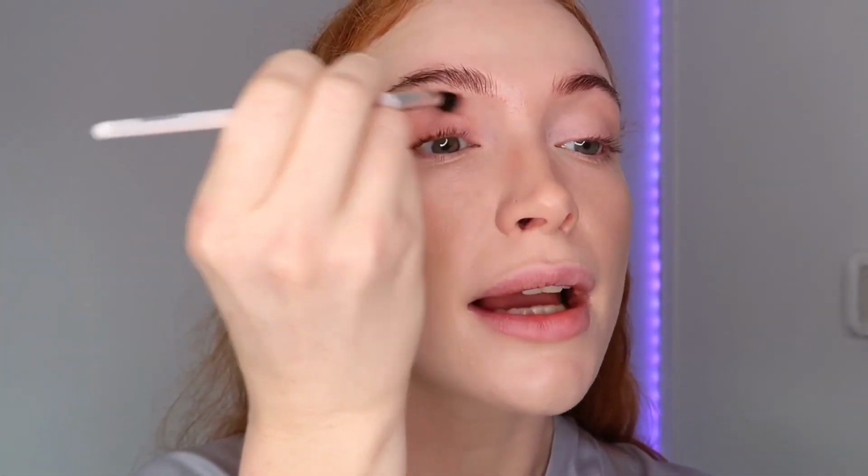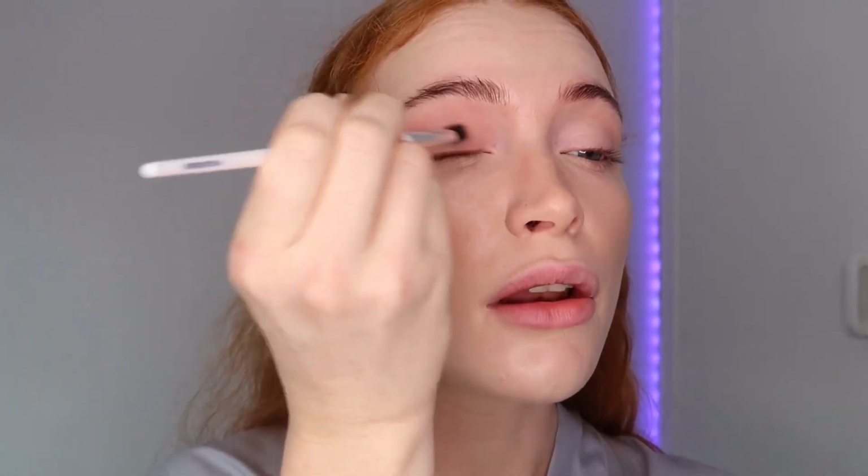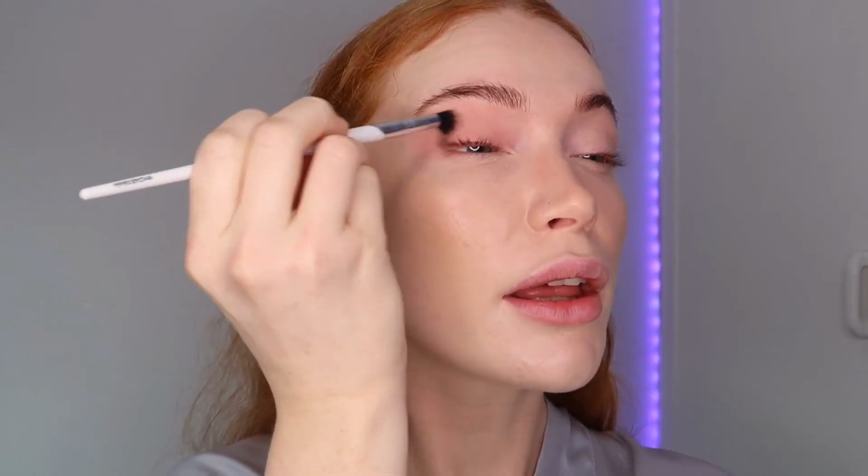She uses a Kylie Jenner Stormy palette, but I don't have that either, guys. We're going to work with what we've got, because we want to look like Hailey Bieber, but we want to look like her on a budget. Just looks like that, and that's all she does with the eye. Hailey, you kill me! Now finally we're going to get onto the brows.